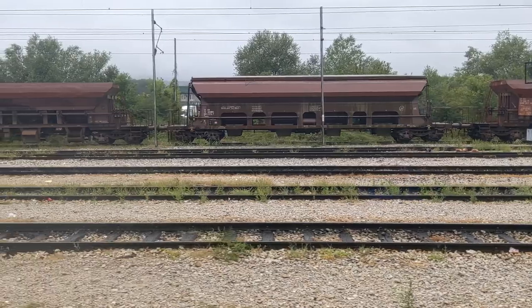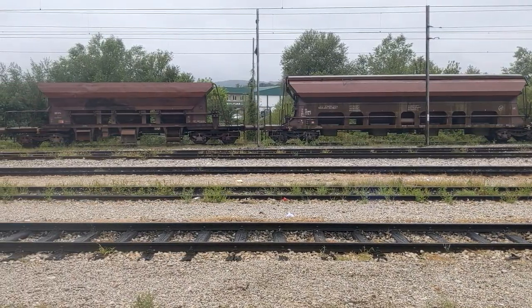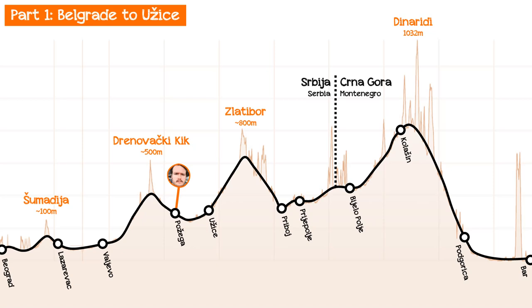Oh, we're about to pull to a halt. Very dramatically pull to a gentle halt with this rail yard. Very nice. Anyway, as I was saying, we are in Požega. We've got this nice fairly flat section where we weave along the river before we reach Užice, at which point this bit of the video will end.